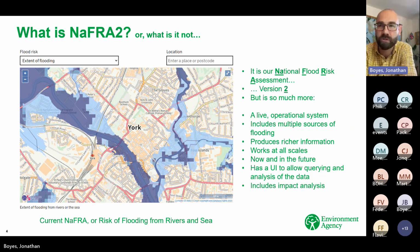It includes multiple sources of flooding. So currently our NAFRA is published as Risk of Flooding from Rivers and Sea, so the clue's in the name, it only gives you those two sources of flooding. We're widening NAFRA 2 out to include surface water as standard as well. It produces much richer information, so we're moving away from simply having these high, medium, low risk 50 metre grid cells. It will work at all scales, which essentially means we only need one assessment to look at national scale inquiries right down to the detailed local picture. I'll expand on all of this on the coming slides.